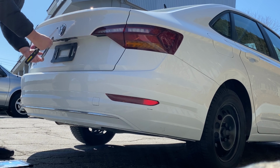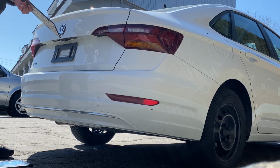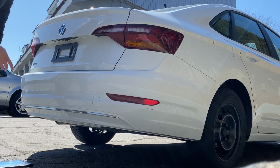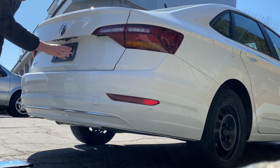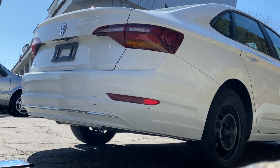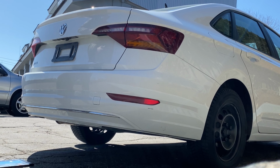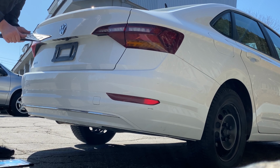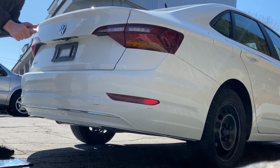And it comes right off. There it is. Alright. Here you see the plate frame thing, okay? And take the old license plate out. Very tight in there, looks like. Making it hard for us to do.